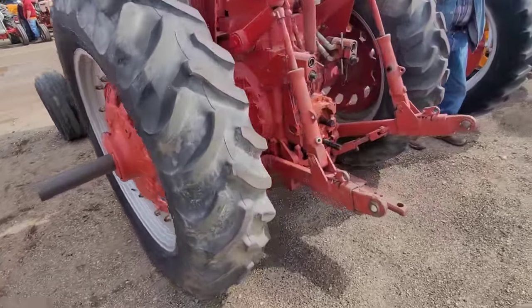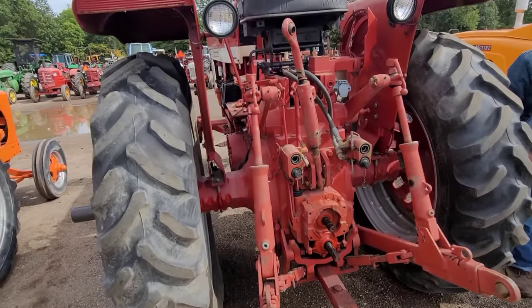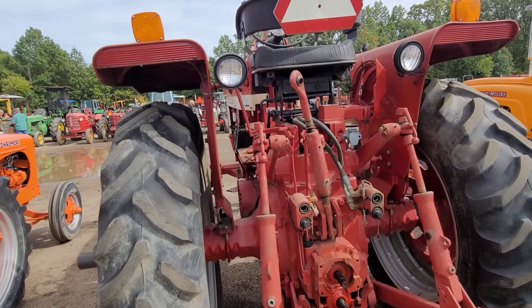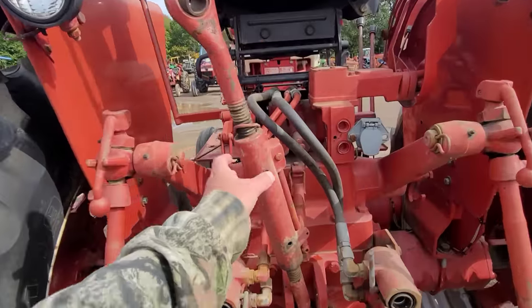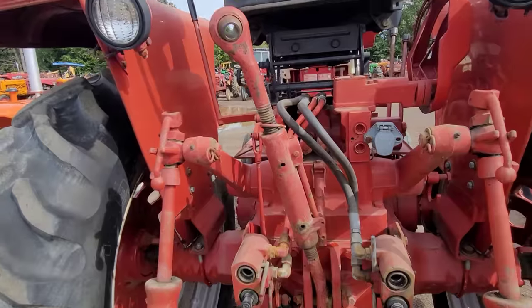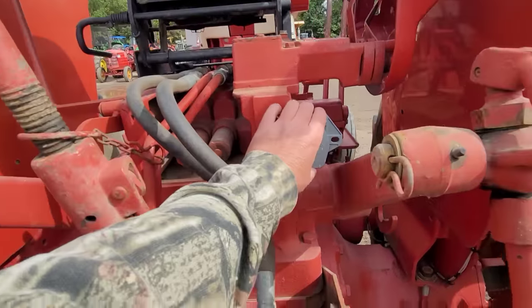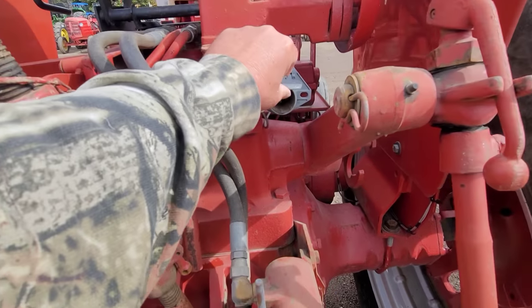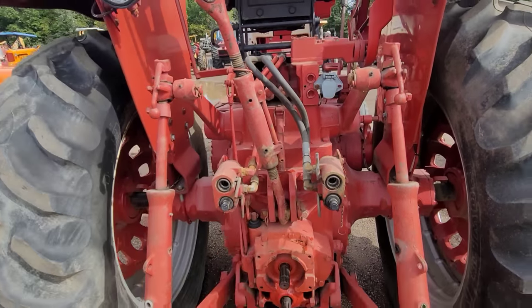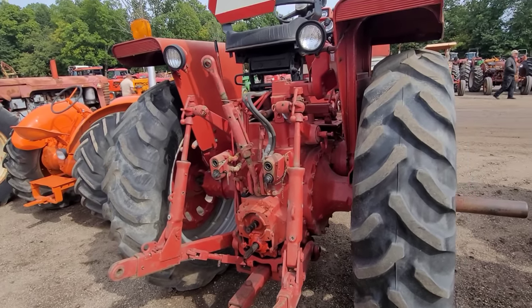Two remotes and a cat too. 1000 PTO, 540, and it looks like an original International top link. Check that out. You don't see them around. Well, you do, but you're gonna pay for them. And then need to haul a trailer. There you go. It's got an additional spot for remote. So there you go.